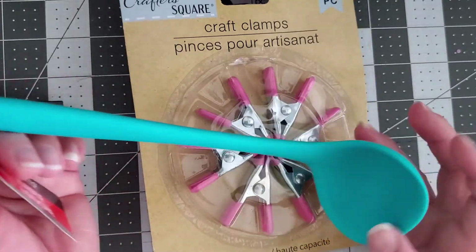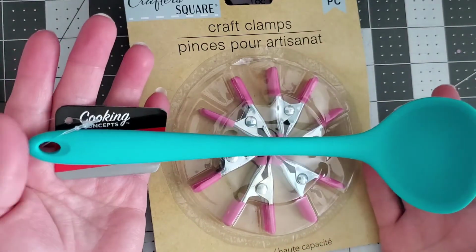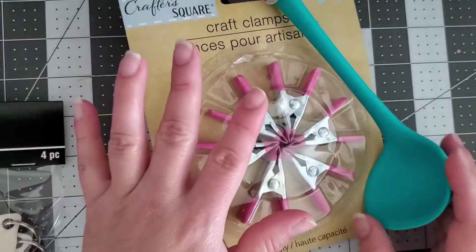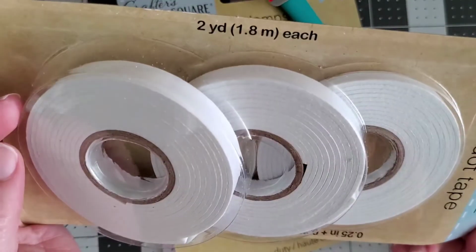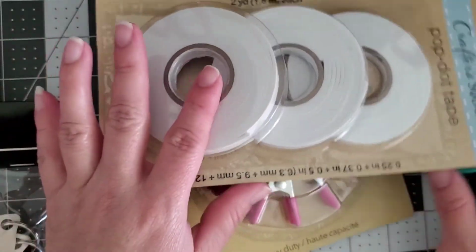I got me this cute spatula. I don't know, I thought it was cute. It's really small, about maybe 8 inches or so. So cute. And there you go. And I got me these. I found these, so I might be sending these to a crafty friend that might need them.